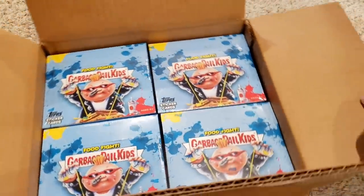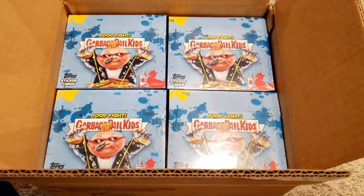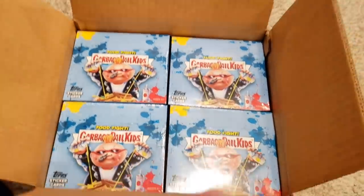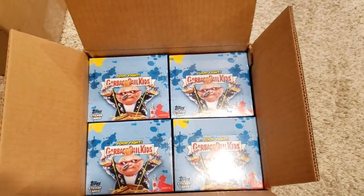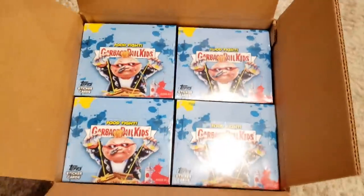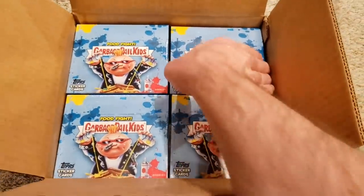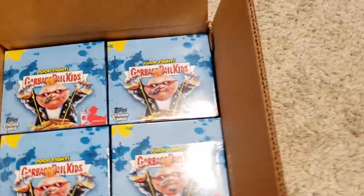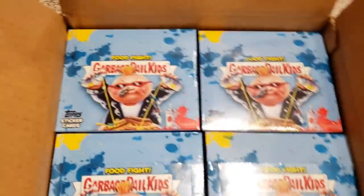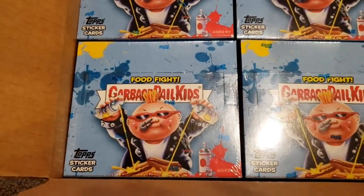Food fight! Garbage Pail Kids! Awesome! Guys, this is my first time seeing the box in person. I've been waiting for this day. I've been trying to avoid everybody else's boxes of food fight until I got my hands on them, since I was out of town. I wanted to wait until I could do a live video and see the boxes and everything myself first.